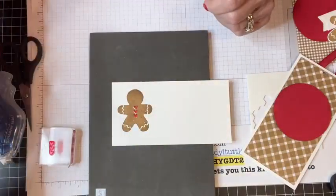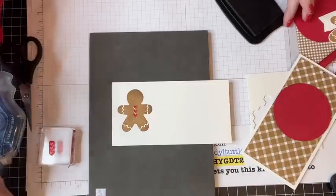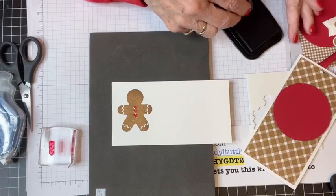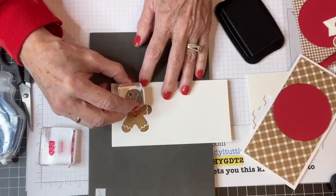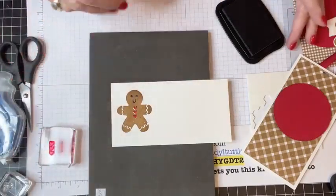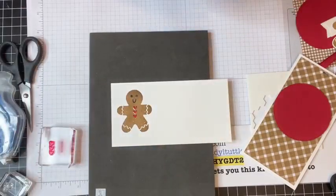Chelsea has her tree up. Good for you. Brenda, do you have your tree up? Lori, do you have your tree up yet? We're always closer to December 1st every year. I don't know why that is.